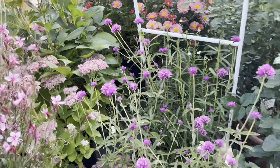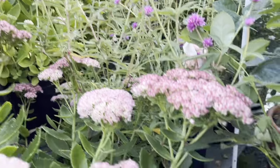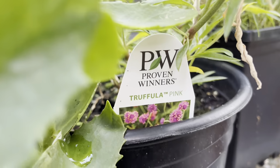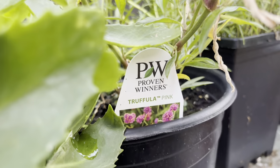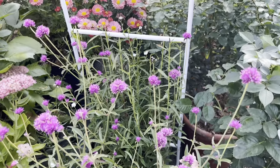Ooh, there's the other Gomphrena. I am definitely going to, oh, I found her tag. There she is. Truffula Pink, Proven Winners. Definitely a must have in the garden, highly recommend. I love them.